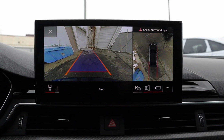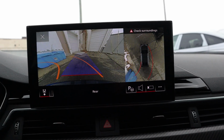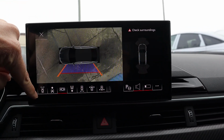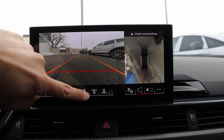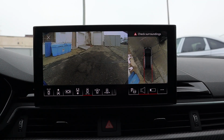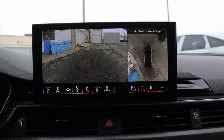Now in reverse, you guys can see you've got a backup camera with trajectory lines that do turn with the steering wheel, and resolution on the camera is actually fantastic. And this does have a full 360 camera system, so you can see out of every single angle with the car, which just makes parking that much easier. Even though this isn't a big enough car to really need it, it's cool that it has it.